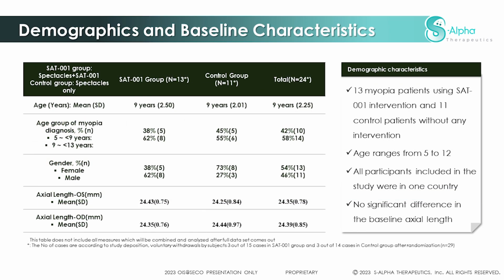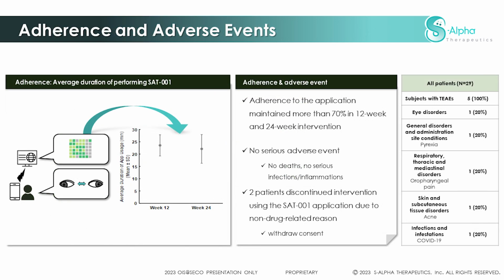In the interim analysis with the 6-month data set, we included 13 experimental group patients and 11 control group patients, and their ages range from 5 to 12. We can get adherence information from children's daily performance. Despite our expectation of lower adherence, especially among young children, we found that the average adherence was maintained at more than 70% in the 12-week and 24-week interventions. And during the 6-month trial, there was no serious adverse event.